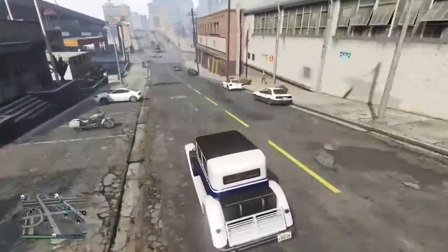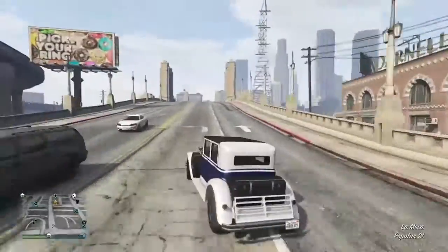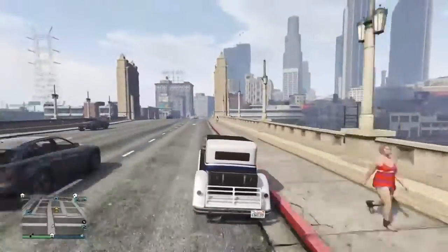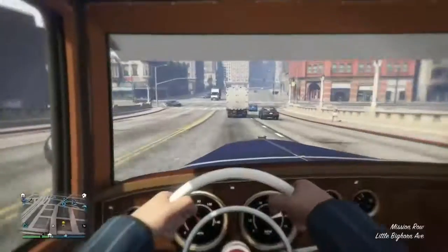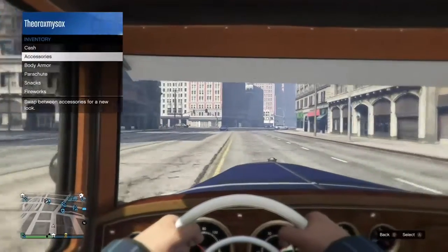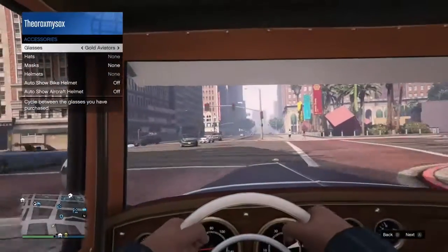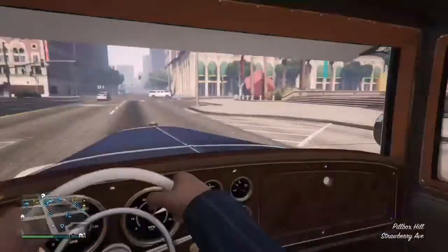And number 1, as you guys probably would have guessed, I have the Albany Roosevelt. Now this car is amazing. This car came out in February of 2014 in the Valentine's Day Massacre update. It was only available for a limited time, and I believe it cost a whopping 650 grand. You can no longer get it, and even though Rockstar said they were going to bring it back for Valentine's Day this year, they did not.